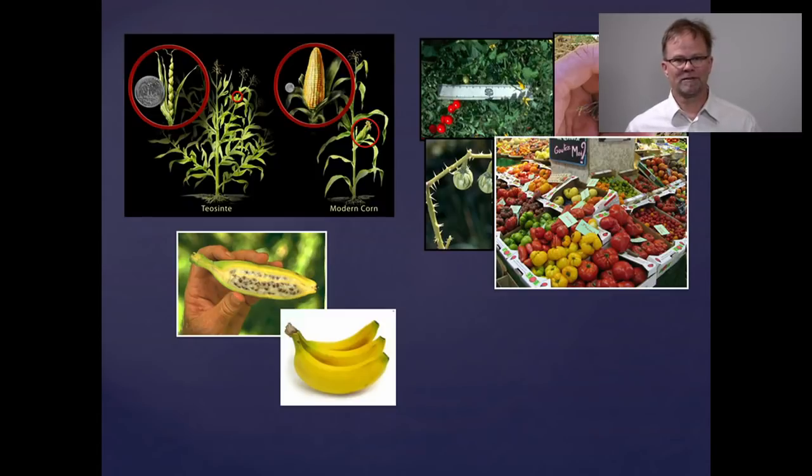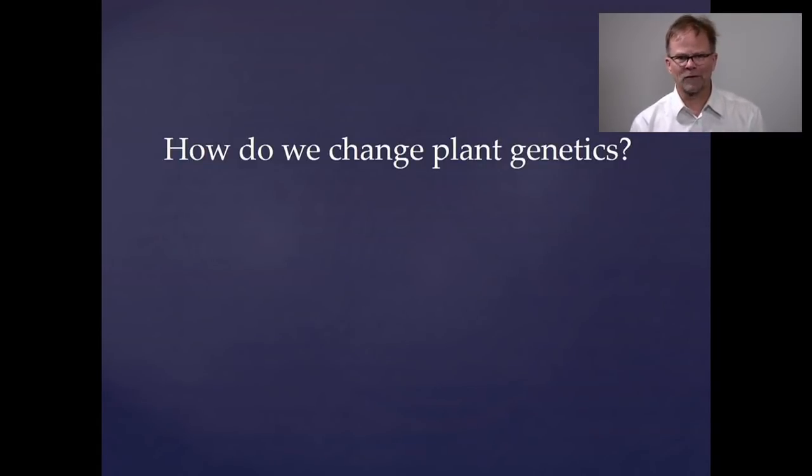So humans have intervened in all of these cases. This is taking something from nature that wasn't very good and bringing it under human control. And in our cultivation systems, we've generated plant varieties that are exceptional in yield, that survive disease, and most of all, are exciting for the palate. So how do we do this? What's the mechanism behind driving plant genetics? And really, it all starts just with plant sex.